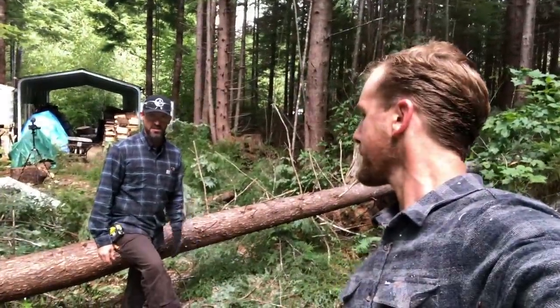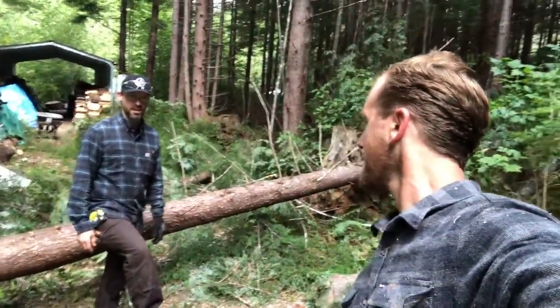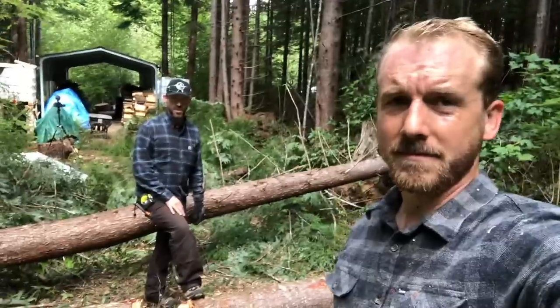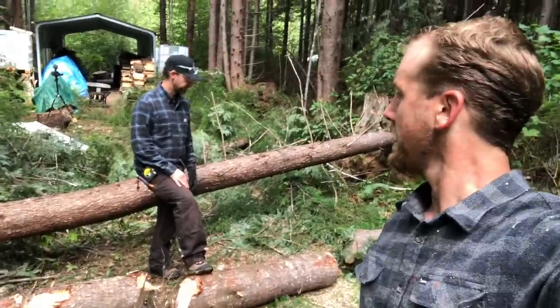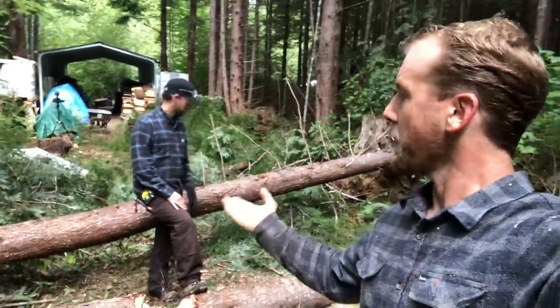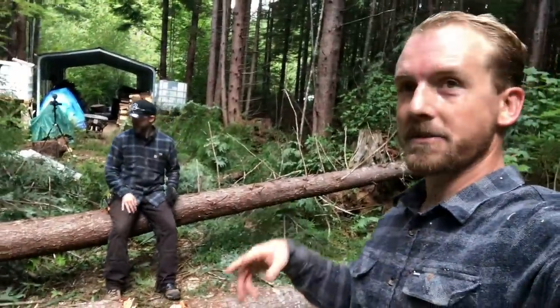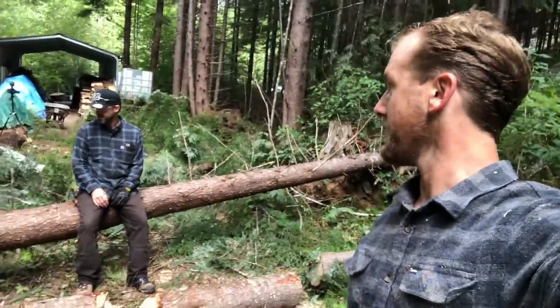A 4 foot section is almost my limit of what I can lift. Yeah. And it's definitely surreal carrying it, it's so dense. It's still wet too. Yeah. So let's take this guy, we'll mill him with the Alaska mill and set the planks out to dry. And when we finish with the deck, we'll use that for roof shingles.